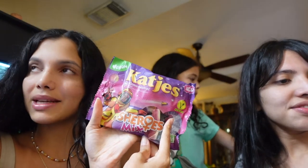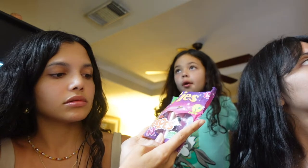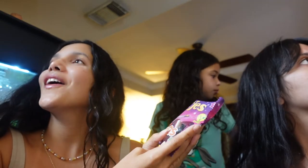This is called Katjes. That sounds like cat. Oh, Katjes. Check it out. This is fire. Churros mix. Oh, we have to drink it, right? You could do both. Heroes. Because we are the heroes.